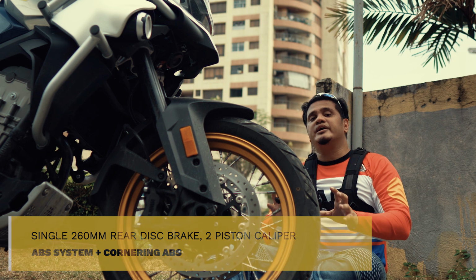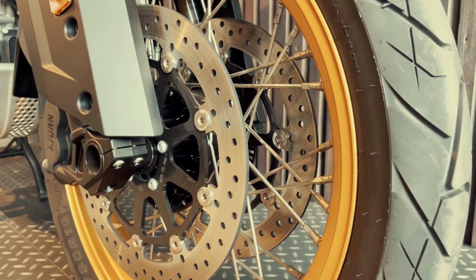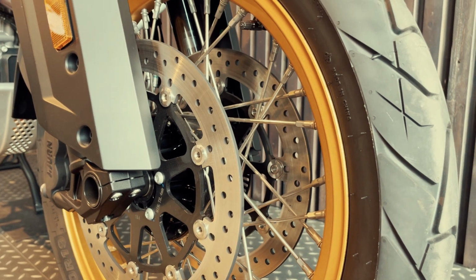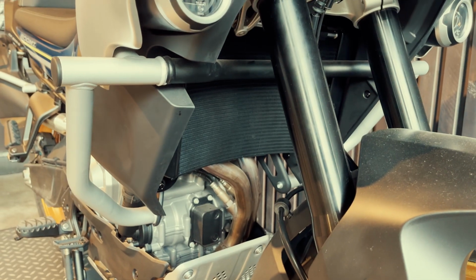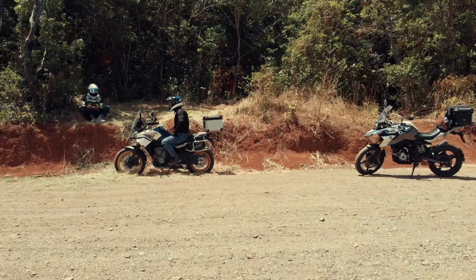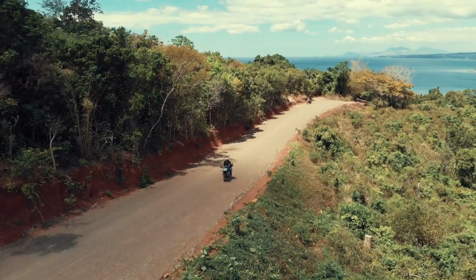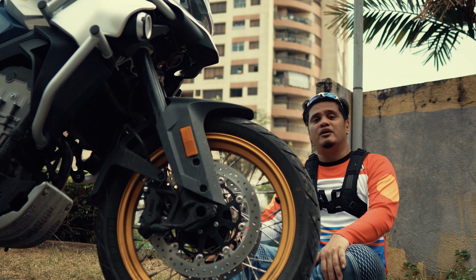And what's cool about this, and one of the things you only find on the more premium bikes, is the ABS and the cornering ABS, which is something really cool and handy, especially when you're riding on the twisties of the mountains with sands and everything. That can be a source of a wash or a slip of the tires.